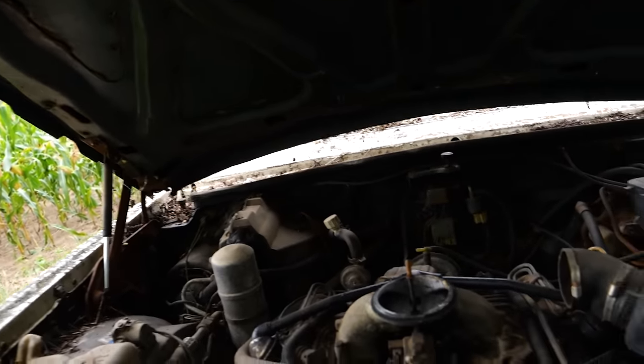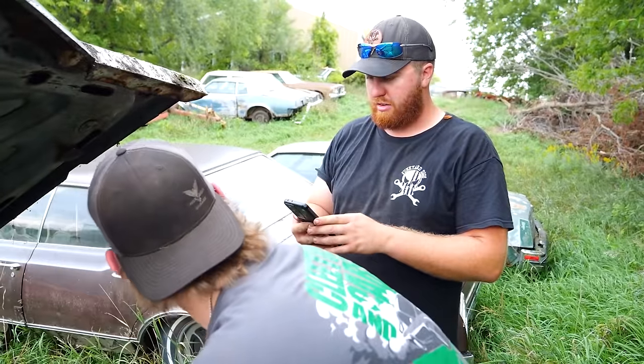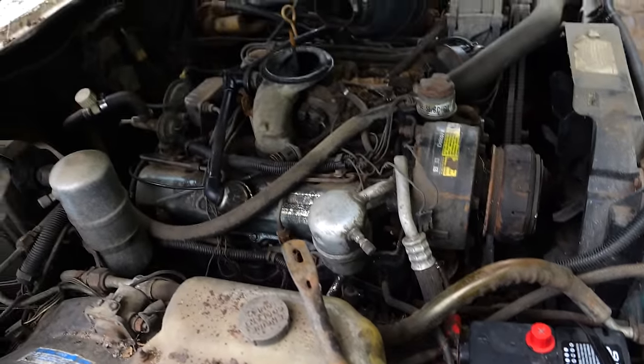All right, redo all those connections. Is the throttle hanging? Yeah, a little. It doesn't spring back in here. There's a bunch of debris. Well, the pedal's rusted to the glass. All right, we tightened all these. Let's try it again.